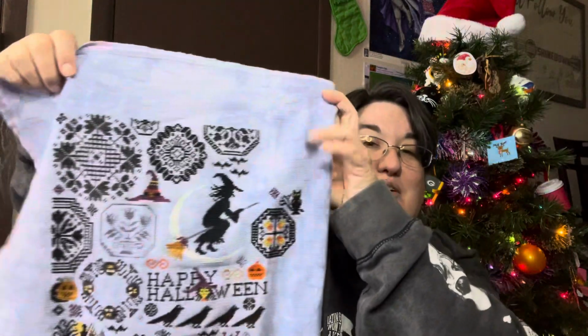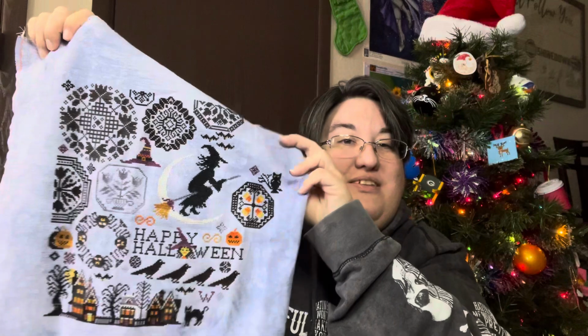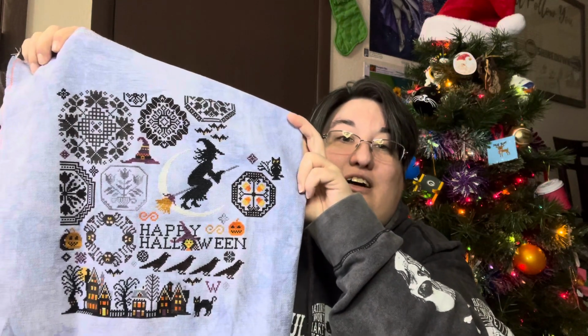Anyways, here's the whole piece. This is stitched on a piece of 16 count Picture This Plus in the color Jay, that is just J-A-Y. And to bring in closer to what I worked on, I did the little purple doodad, I did the owl, and I did this. This was done in, I think, three stitching sessions.